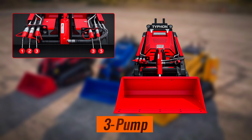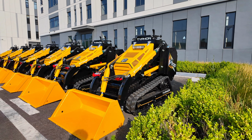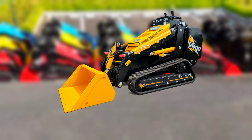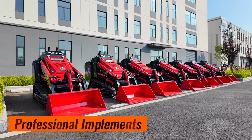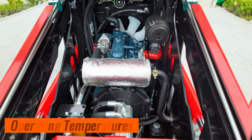A 3-pump, 3-valve system delivers 48 liters per minute, 12.7 gallons per minute. Smooth hydraulic performance under demanding conditions. Supports advanced hydraulic attachments requiring independent circuits. Ideal for swing, side shift, and professional implements. Quick connect couplers simplify attachment changes. Hydraulic oil cooling helps maintain stable operating temperatures.